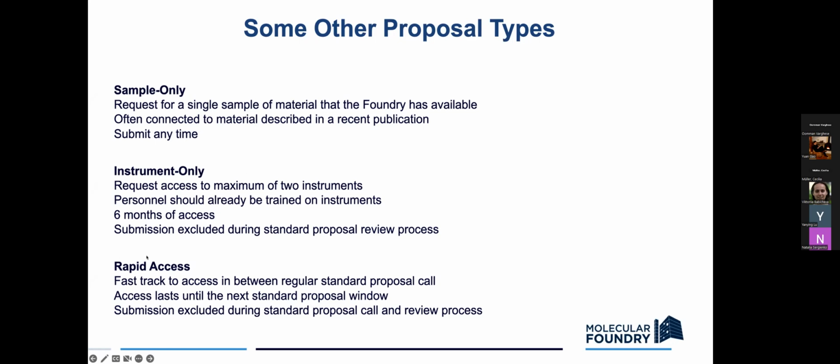And rapid access proposals, this is so you can get quick access in between the standard proposal call. So it only bridges you to the next standard proposal call window. So those can be submitted through Tuesday, and then as of Wednesday of next week, on the 1st, when the standard call opens, we won't accept those anymore.